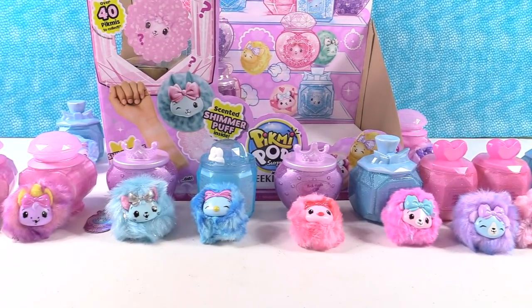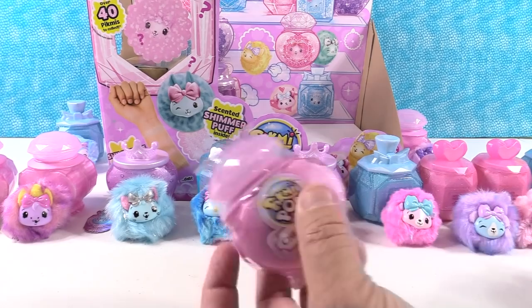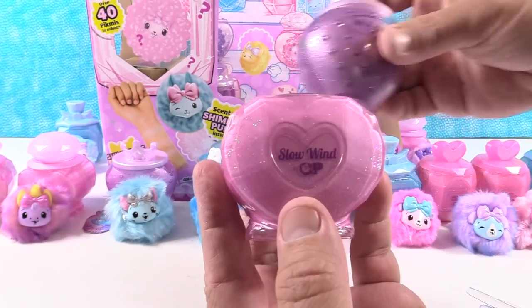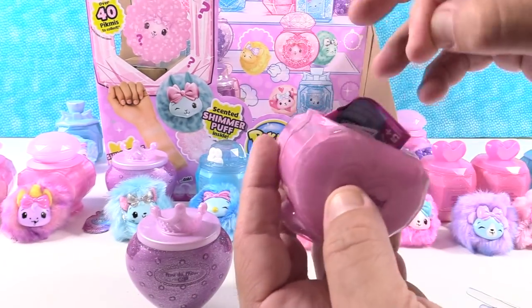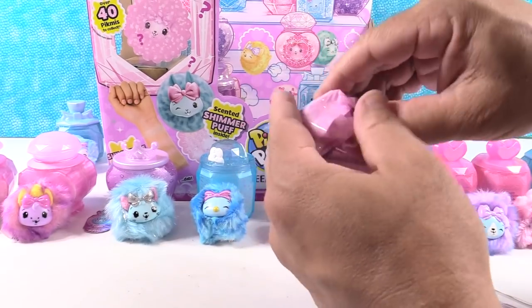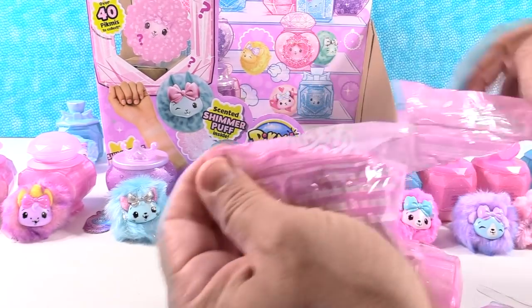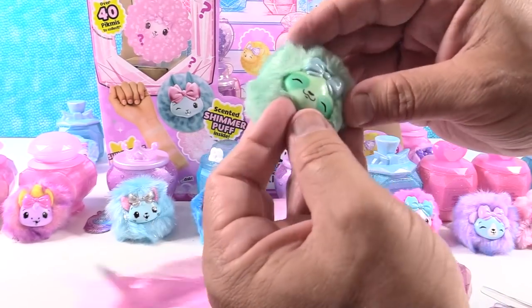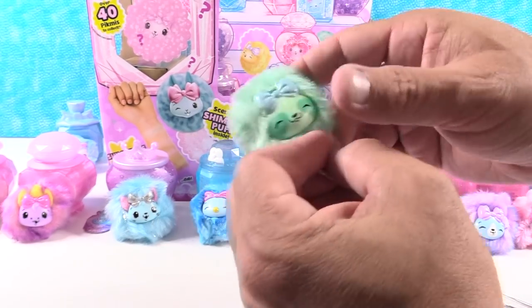All right, do you have one ready to go? I do. All right, I'm gonna open this one up. Slow wind. This might be a sloth. Here's another one for you. Oh, that might be a duplicate of the sloth. We'll find out. We've only gotten one duplicate so far, so we've been very lucky. We have some mint green. Oh, it's a duplicate. Here's a duplicate of the sloth.